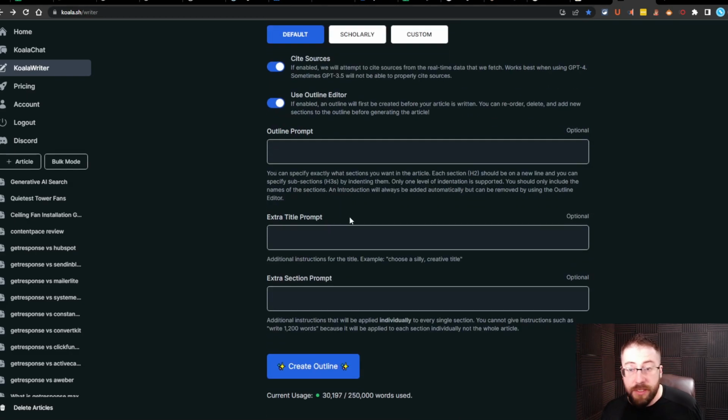Koala doesn't tend to like conclusions, I've noticed. And then you got your outline prompt. So if you want to put in your own outline and take it completely out of the AI's hands, you can. Extra title prompt. I don't normally use this, but if you want to have it, you say do a creative title, do a clickbaity title, stuff like that.